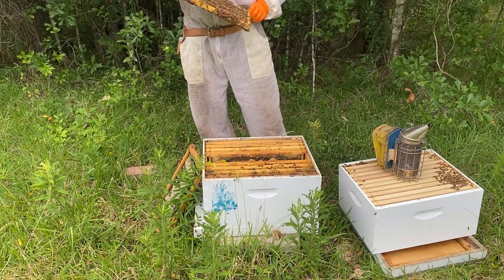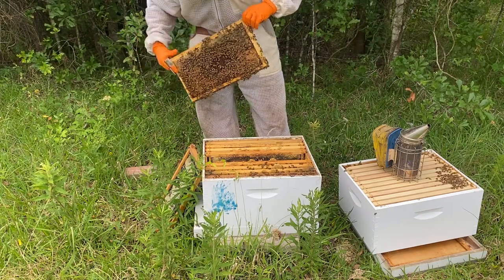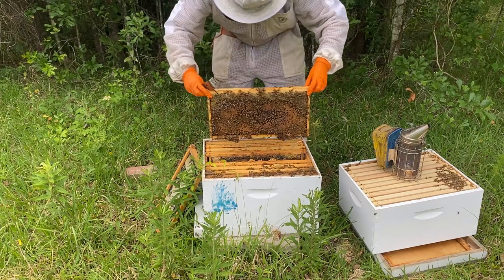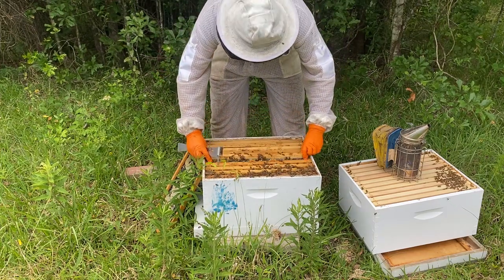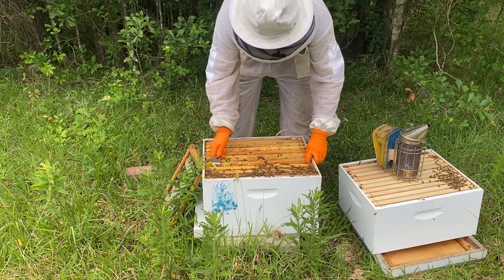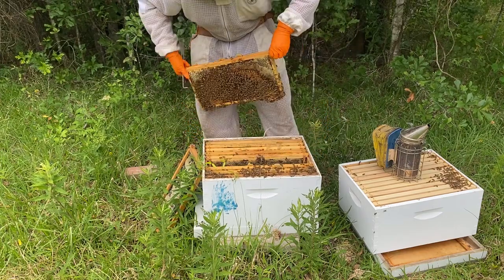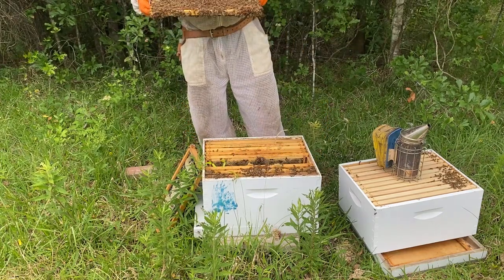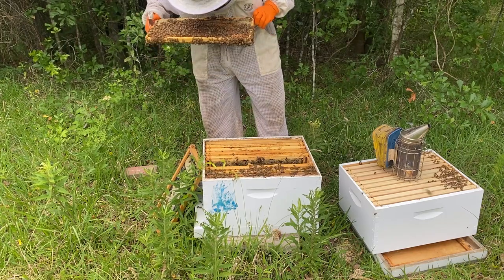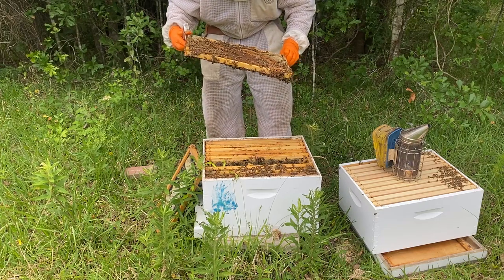Also looks like everywhere that the bees emerge from, they're backfilling with honey. So we just got to be careful with that. I'm going to keep going until I see some eggs. I love seeing new comb. So good looking. It's nice and white. Okay, I see eggs on the bottom of this frame.